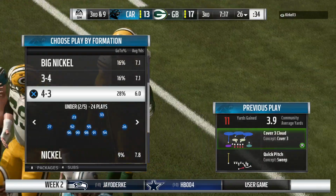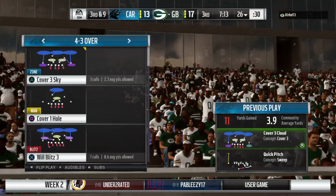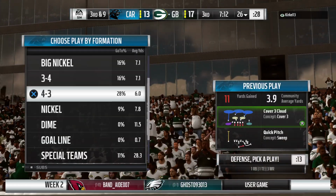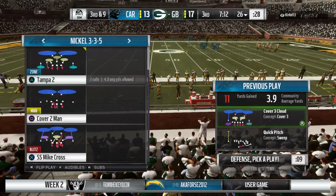Well, it looks like they caught him off guard on 2nd and very long by running the football. All right, we always talk about tendency breakers and counters and doing things opposite the grain, and that worked very well for them. Picked up really nice yardage, but they still have a lot of work to do on 3rd down.